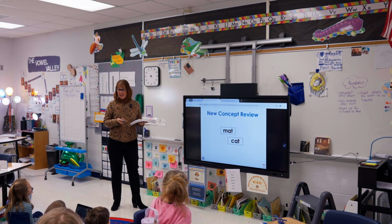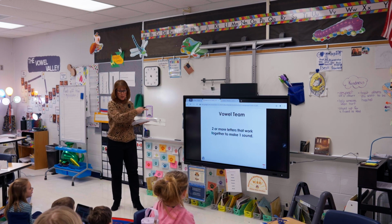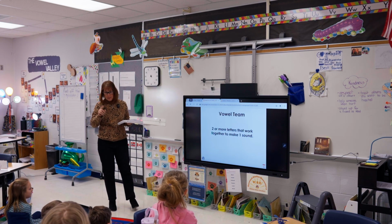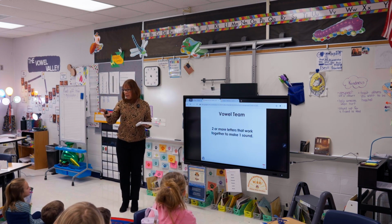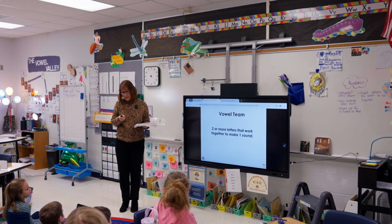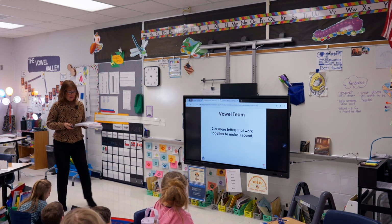Because two vowels. Well, let's take a look and check it, okay? We might need to synthesize our thinking a little bit, okay? Two or more letters that work together to make one sound is a vowel team. But a vowel team usually is at least two vowels, okay? Sometimes there might be other things in it. We're going to see this in some lessons in the future. It's going to get different.